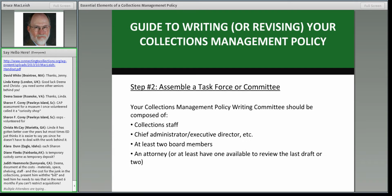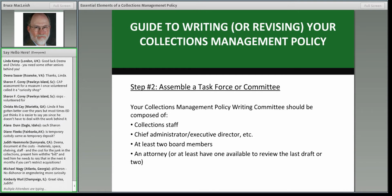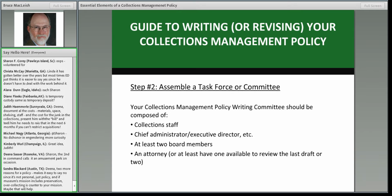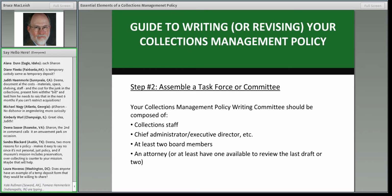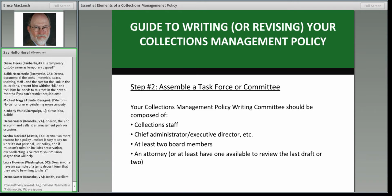Okay, so we mentioned a task force or committee. Now, in order to put one together, if you're an all volunteer organization, you would probably assign your collections volunteers, or one or two people, whatever you have, the board president, and a couple of other board members. If your board is unable to commit the time, see if you can recruit a member of your organization to help you out, or even an enthusiastic high school or college student.